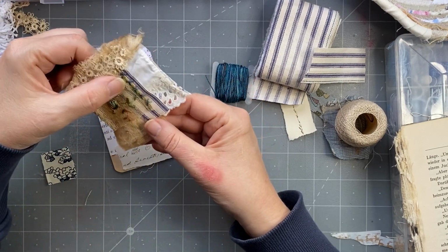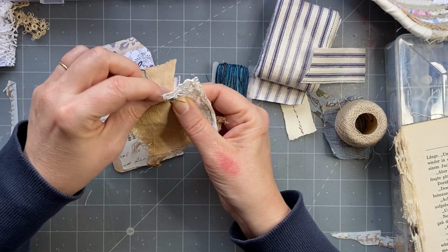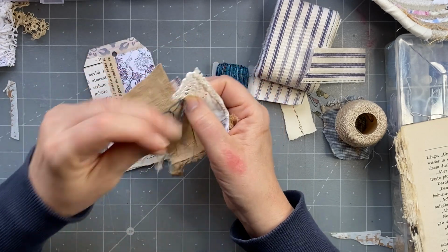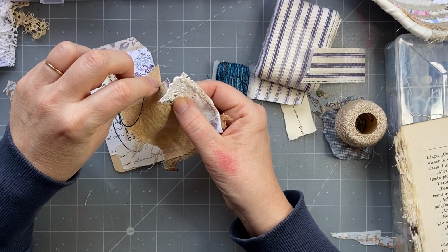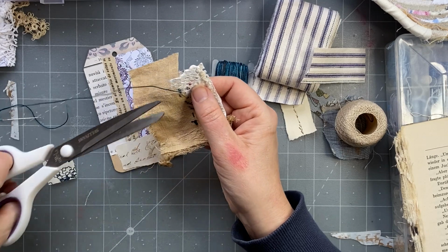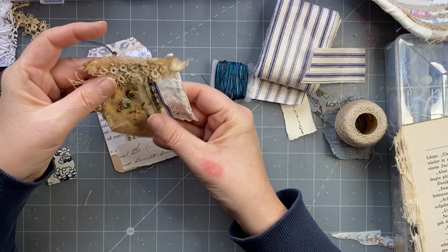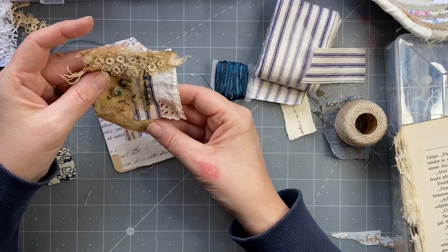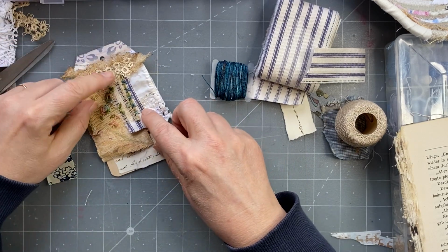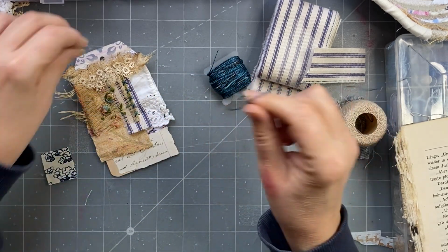So I'm going to leave them loose, but not quite. There will be some stitches holding them in place a little bit. Okay, so that's that bit there. Just thinking, it's going beyond my tag, which is fine. That's going to go up there. That's going to be glued on there. And I'm just thinking, I don't think I want to use that one anymore.